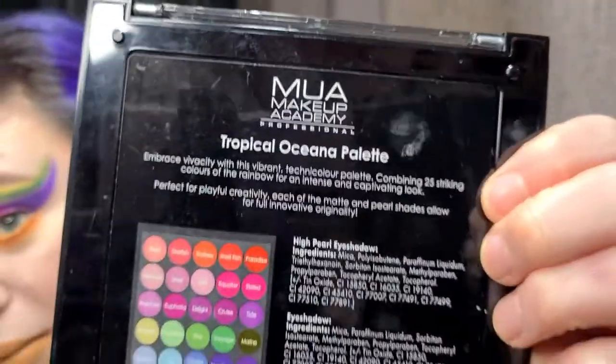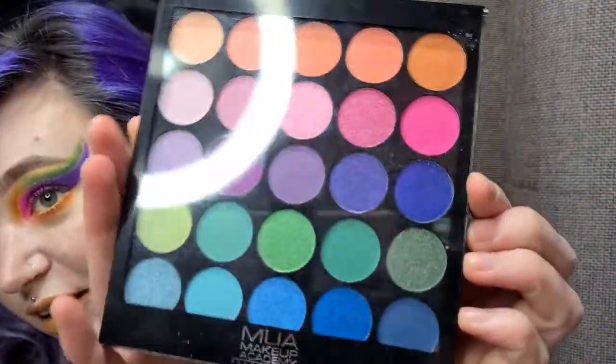Basically it's the Tropical MUA Tropical Oceana palette. Never used it, and I'm never going to, because I've got other palettes with better quality, better shades, better palettes. So I'm probably just never going to use it.